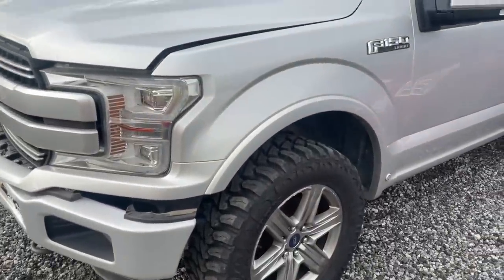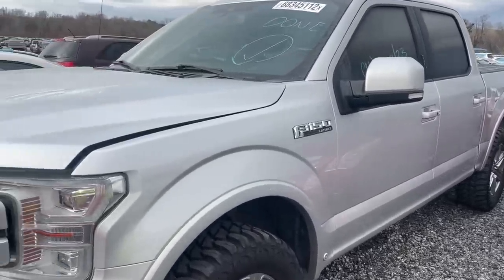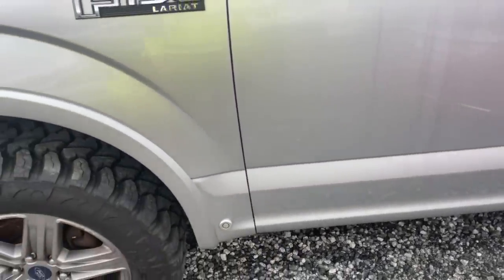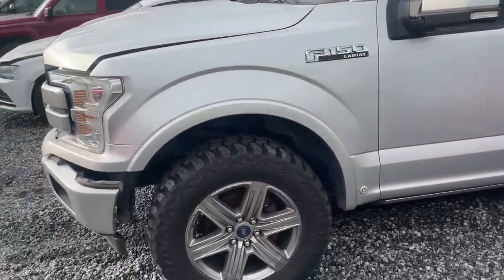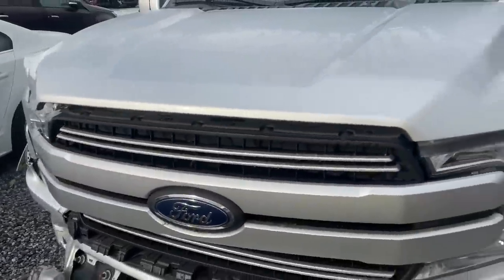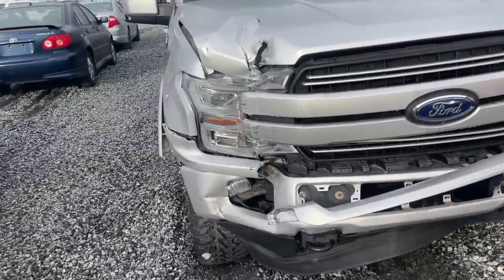So first one on our list is this 2018 Ford F-150 Lariat. Man, this thing is already fully loaded. You can just tell. I mean, what is that? Sensors on the fenders? That's pretty crazy. Looking good. This thing's a V8 5.0. Tires look aggressive and in great tread. So you got a front end accident. Nice, simple, basic hit a pole kind of situation.